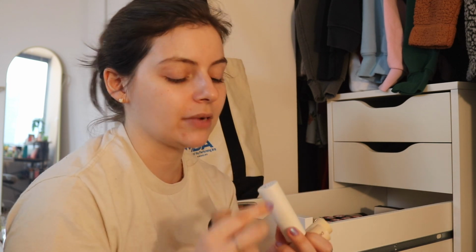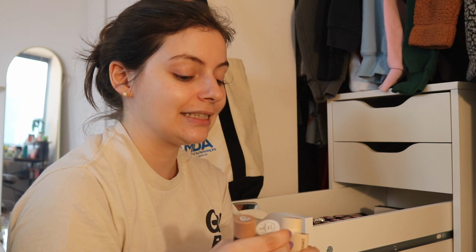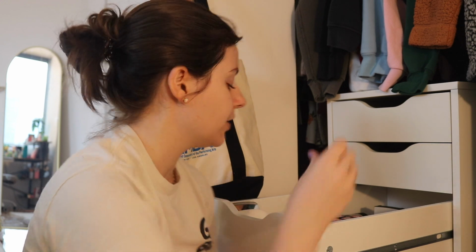Then I have the e.l.f. Putty Bronzer in the shade Tan Lines. Then for contour sticks, I have the So Soft Bronzer from M Cosmetics in the shade Terra. And I say this is a contour stick because it is gray toned. And then I have from Nude Sticks the Tinted Blur Sculpt Stick in the shade Nude, which is neutral light. This is less gray toned. This is very neutral toned.